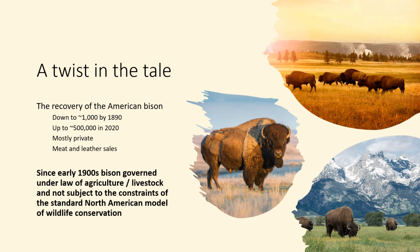And here's a little twist in the tale, and it relates to the recovery of the American bison. Now, the American bison was reduced to only about 1,000 animals by the year 1890. But it had recovered back up to 500,000 in the year 2020. But now most of those 500,000 animals are private, and you can sell meat and leather. But as I said earlier, the North American model doesn't allow this. So how is this possible?